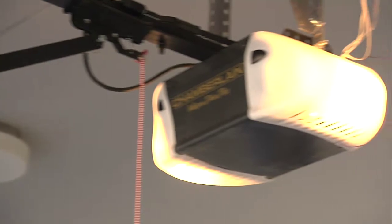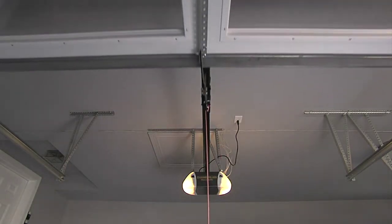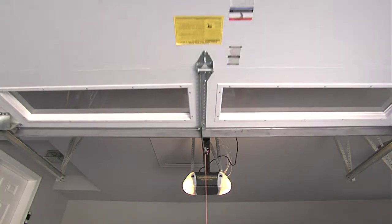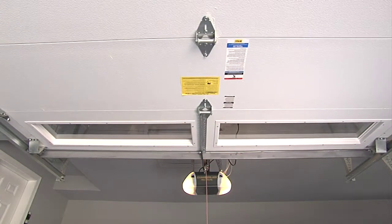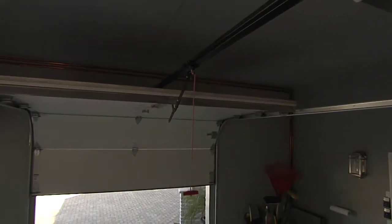All right, now hitting the button, that's key, right? But what do you do when the power goes out? Well, another safety feature built into Chamberlain openers is what we call EverCharge Standby Power. It's a battery backup system, so that if the power goes out in your home, you're not going to be stuck inside your garage. You're not going to be stuck outside your garage. That garage door is going to be running for 20 up and down cycles. That's going to last you enough time for the power to come back on.